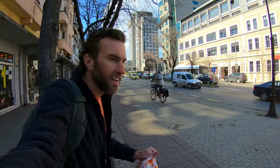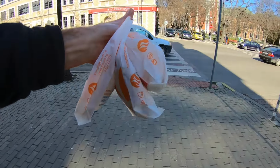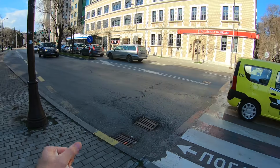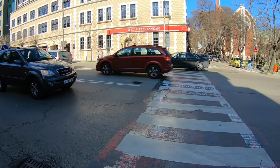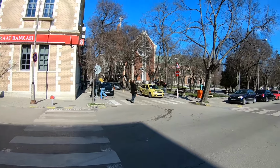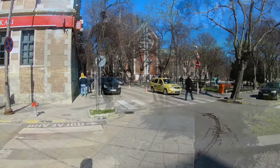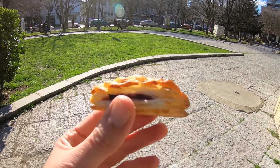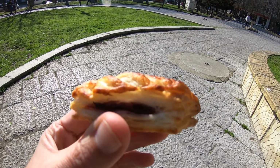Alright, succeeded in getting some pastries here. I got 4 of them for 2 and 60 lev, so that's like $1.50 or something. Walk over here and munch on these in this sunny park. Alright, so this one looks like maybe blueberry. That is tasty. It's still nice and warm too.